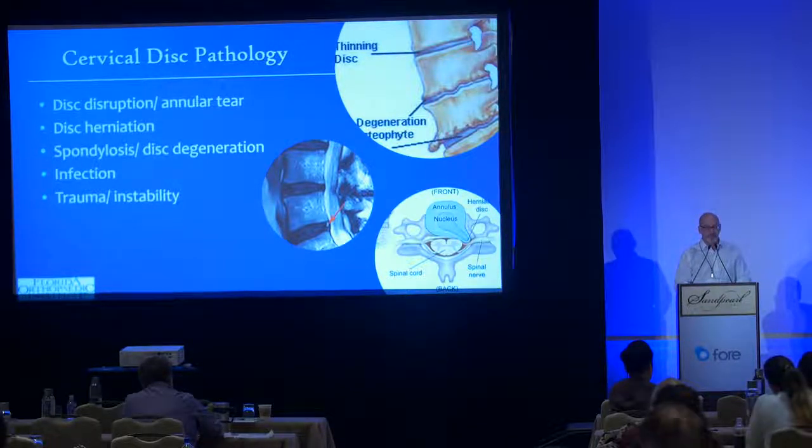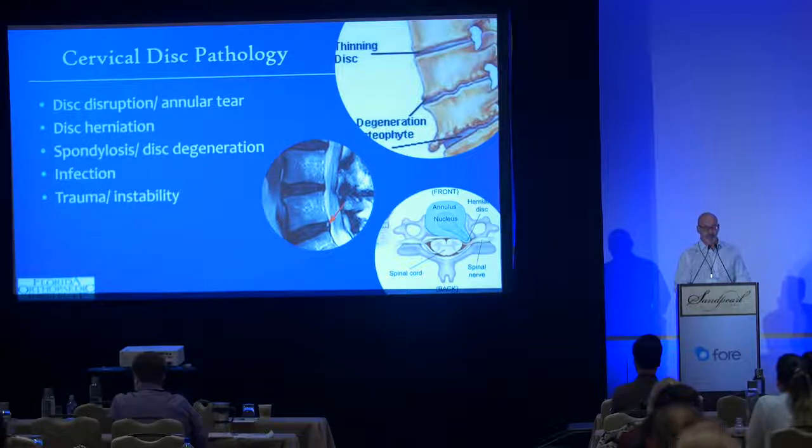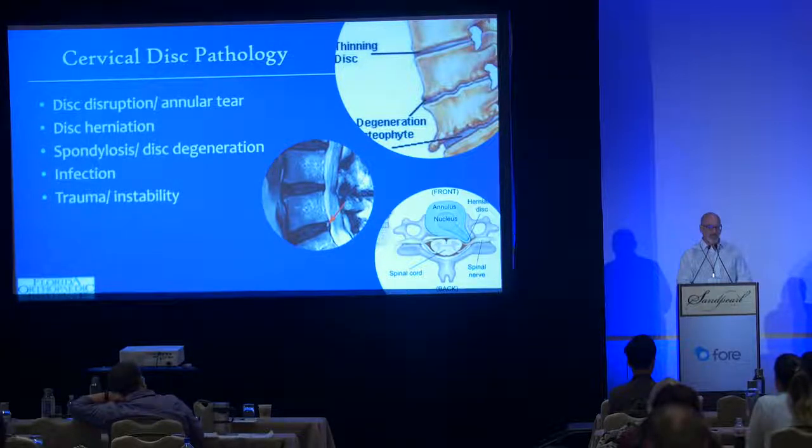Through that, the nucleus can protrude or herniate and get out, either, as you see in the bottom right picture, laterally towards where the nerve root is, or more centrally towards where the spinal cord is. In the top right, we talked about the degenerative process, where we have loss of height of the disc. The body's response to that is to form osteophytes, to form bone, literally to try and bridge across the joint and stabilize it and ultimately fuse it. Sometimes we do see in older patients where discs have become autofused together.